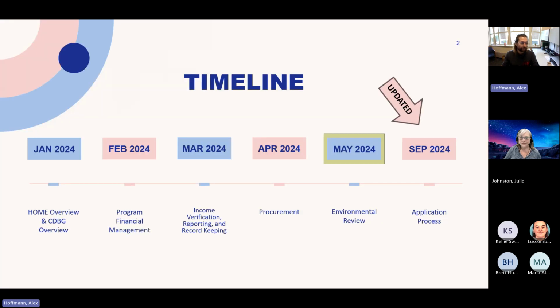So if we take a look at our timeline here, we are currently on that May month, highlighted in green. This is our second to last presentation. This one is very specialized. Environmental reviews are something that a lot of subrecipients aren't really going to touch when they're partnered with us, but the ones that do have a pretty substantial role to play, which is why we're making this presentation. We'll talk more about that later.